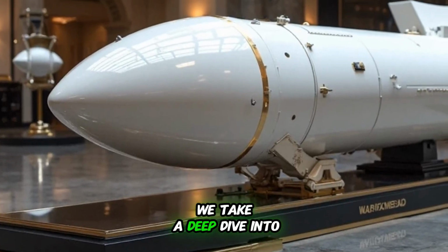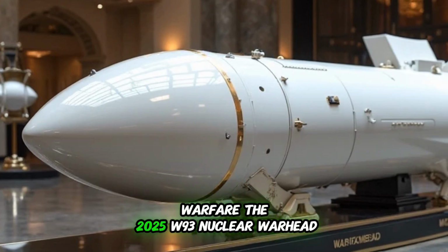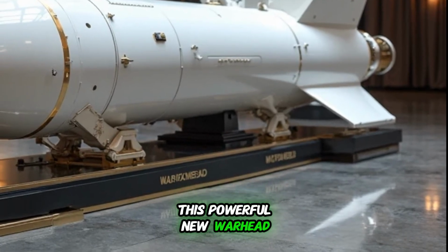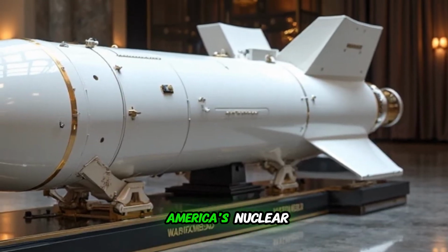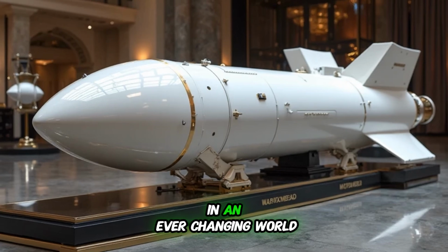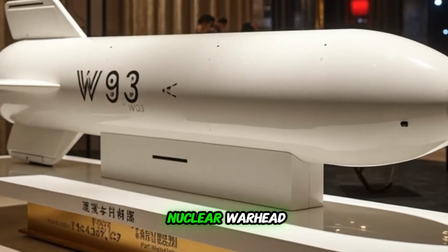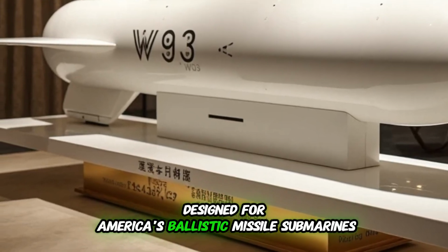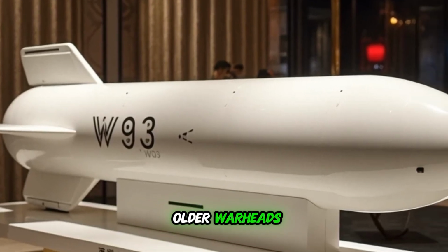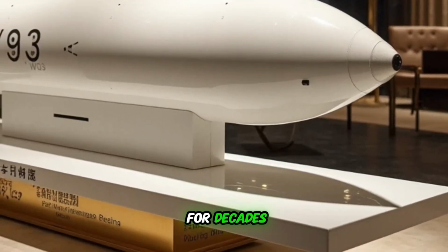Today, we take a deep dive into one of the most significant advancements in modern warfare, the 2025 W93 Nuclear Warhead. This powerful new warhead is a crucial step in modernizing America's nuclear arsenal, ensuring its strategic deterrence remains strong in an ever-changing world. The W93 is a next-generation nuclear warhead designed for America's ballistic missile submarines. It is being developed to replace older warheads like the W76 and W88, which have been in service for decades.